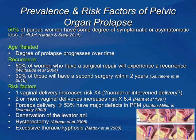Denervation of the levator ani. If the levator ani is not innervated, then the muscular support to the fascial system that supports the pelvic organs becomes compromised. Hysterectomy is a risk factor for POP. And this one's interesting, an excessive thoracic kyphosis.